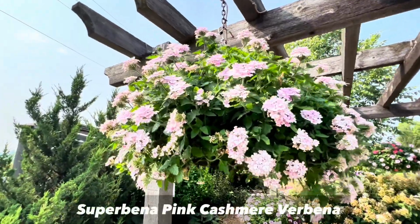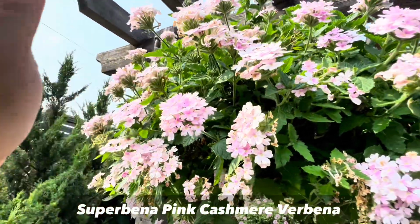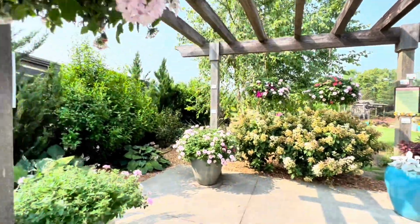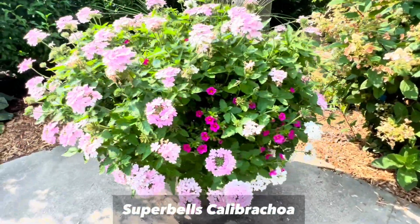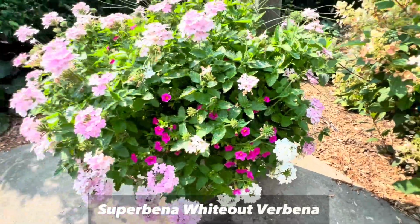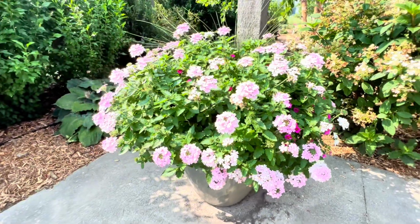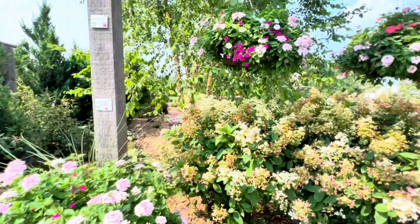Here's the Superbena Pink Cashmere, and this is really a beautiful pale pink color. Great coverage on this. They've got it over here combined with a pink Calibrachoa, and I think that's some Superbena Whiteout as well. I can tell that in the containers it's probably getting more water because the flowers and the plants are a lot bigger than what we see in these combinations.